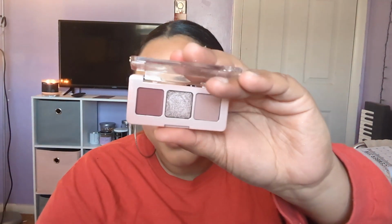Next we have the Natasha Denona baby retro. I don't even know what they're calling these. But similarly, this one is just not enough shades. Honestly, it's 3, which is fine. You could do the same look every day if you wanted to for the rest of your life. That's completely fine. But again, you can't do much else in that. Natasha Denona formula, people really love it.